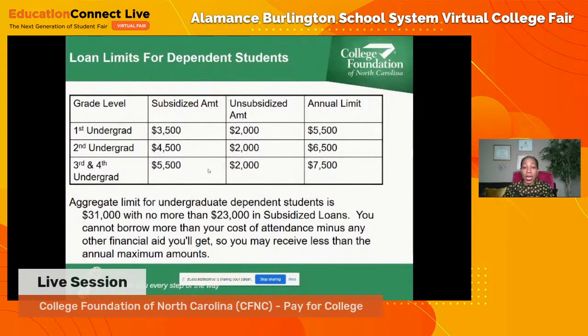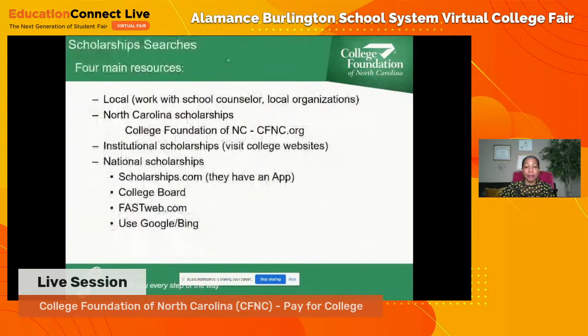They also have loans for parents. I don't have a pretty chart like this for parents because there's no limit to how much parents can borrow, but I just wanted you to know that you will be given the option of both a student loan and a parent loan to help pay for college expenses.